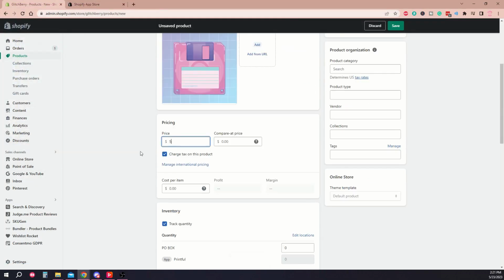Thankfully, not everything was as difficult as navigating Shopify's labyrinth of settings. Designing my pages was a breeze, and adding new products is fairly simple and straightforward.